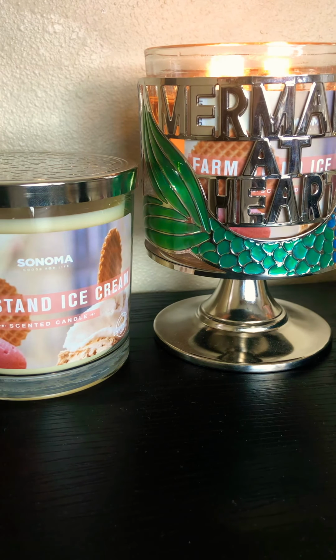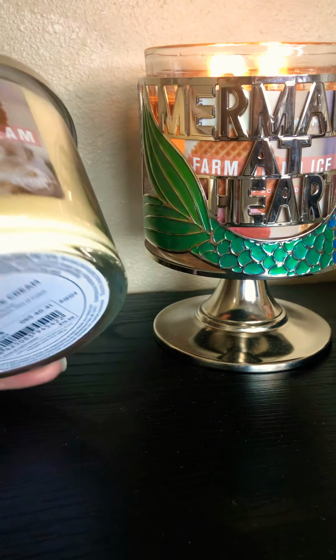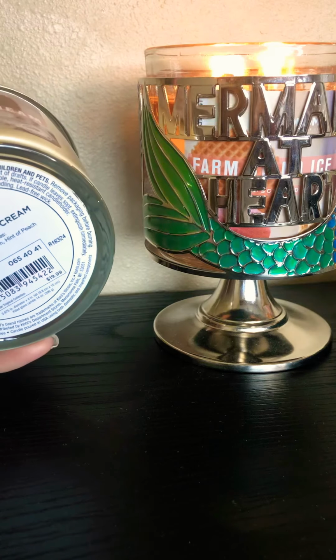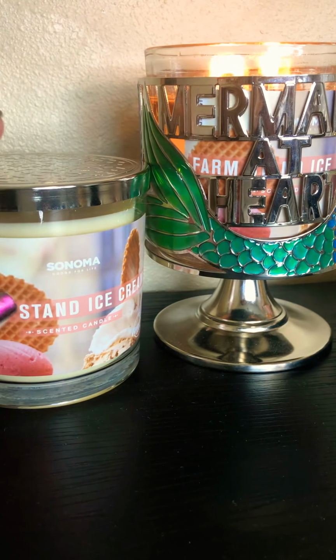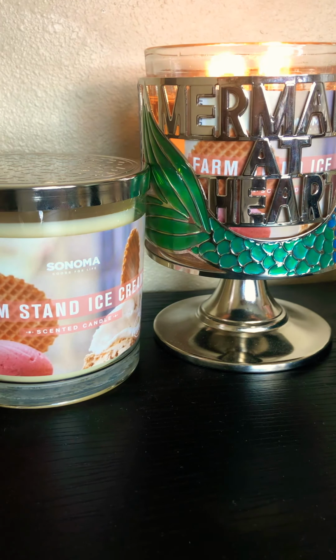Farmstand Ice Cream and all the rest of the Sonoma 3-wick candles are 14-ounce candles, so just like Bath & Body Works. They are usually $19.99, I think. Yeah, $19.99, but Kohl's almost always has a sale on these so that they're $9.99, and then you can stack your 20 or 30% off coupons and use your Kohl's cash. So these, in my opinion, are much more affordable than Bath & Body Works, and honestly, as far as the strength and throw goes on these, I think these are almost better because they don't have the burn issues of Bath & Body Works. They don't have quite the variety, I would say, as Bath & Body, but right now, you guys, I'm kind of leaning away from Bath & Body, despite my hauls, which you guys see. Yeah, we'll get into that later.